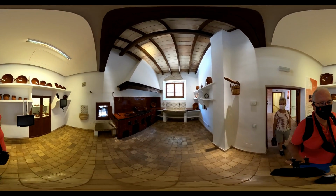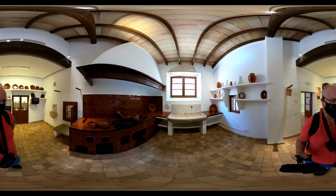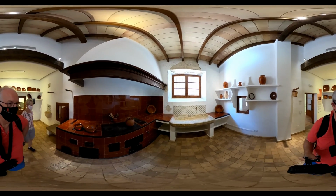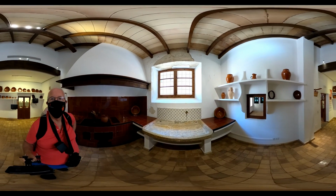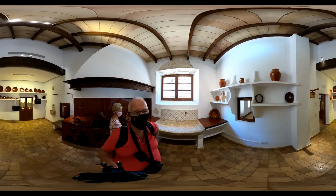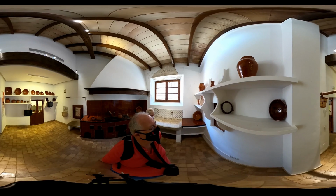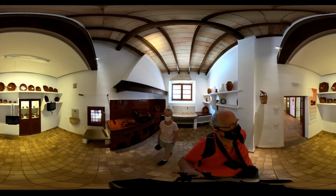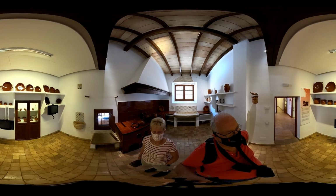And into the kitchen. The log-fired cooker. Huge sink and serving hatch to the dining room. Oh, there's a colander. I've never seen one like that before. The bowls you can see up here on the top shelf, very typical Mallorquin. We use them a lot for cooking, serving food.